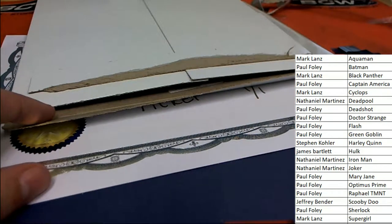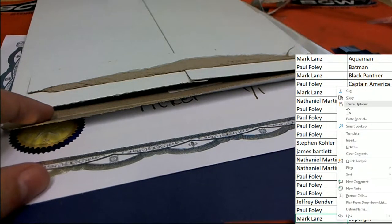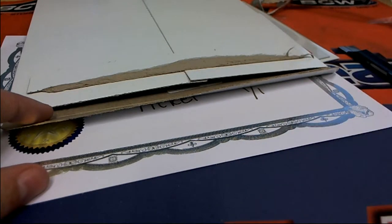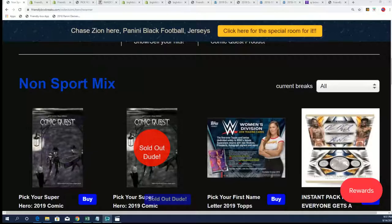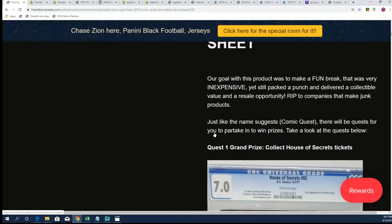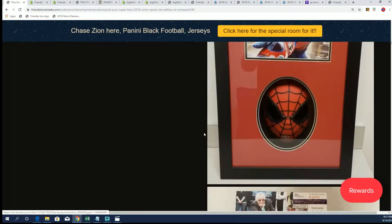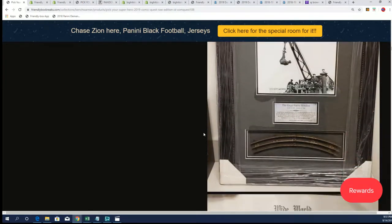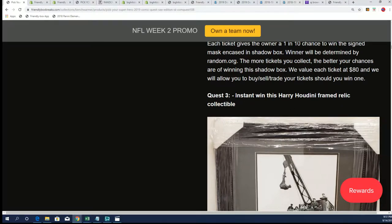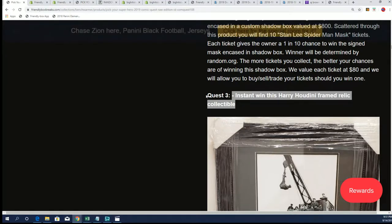Who has Supergirl? That is Mark L. who pulls down a Houdini ticket. Instant win. Congratulations, Mark. And you can see the prize right here in the Comic Quest product. And there is one of these in the whole product line that just got pulled, and it is a Houdini redemption ticket. Instant win with the Harry Houdini frame relic collectible quest 3.